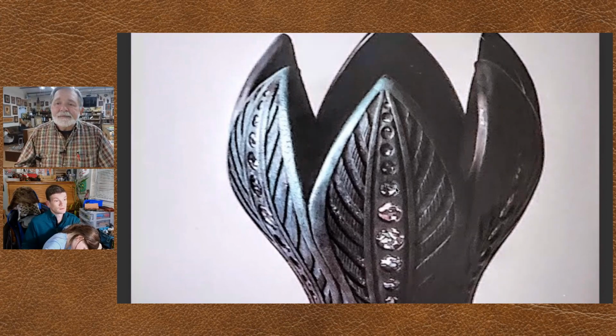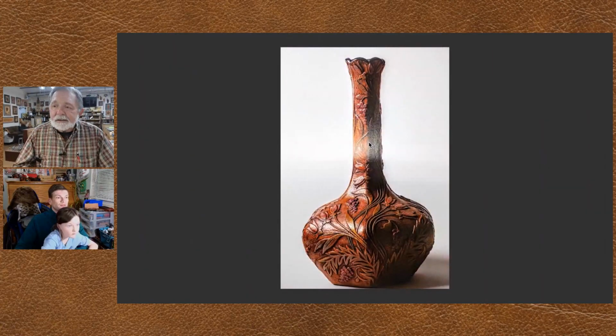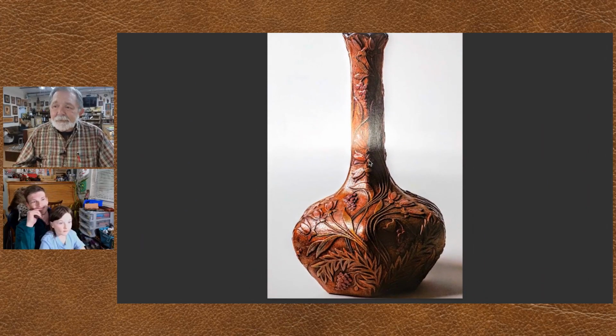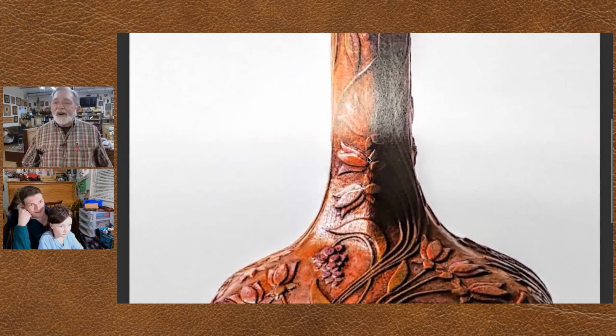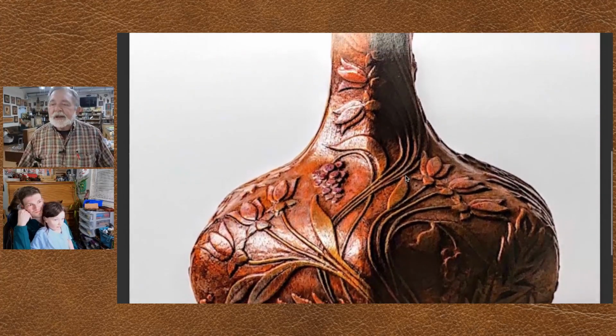Right. Yeah, exactly. Is there any other pictures? I don't remember what else I sent. Oh, I think there's another one. Look at that. Isn't that amazing? Yeah, that is all leather. Can you believe that? Look at the graceful design that goes through there.